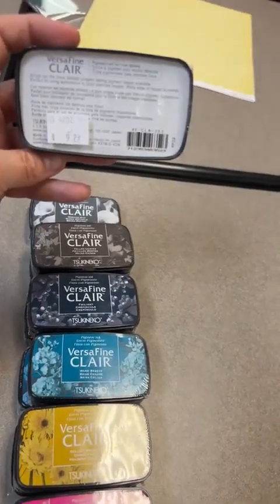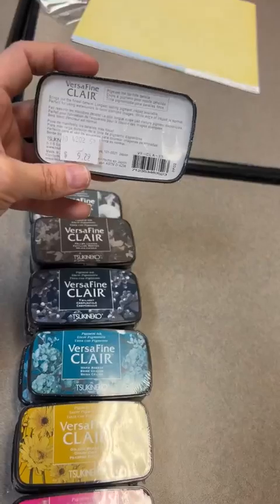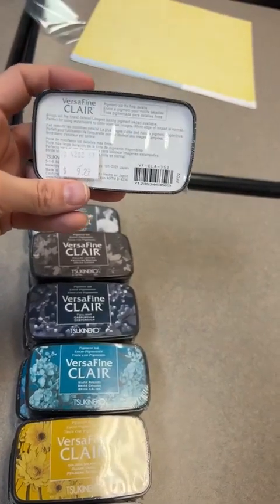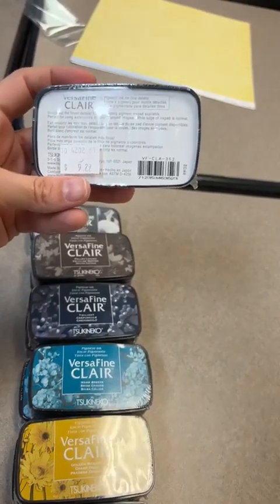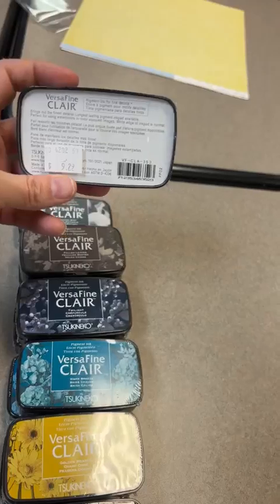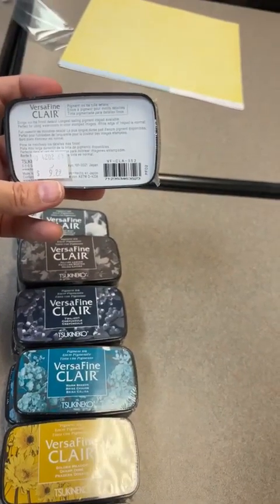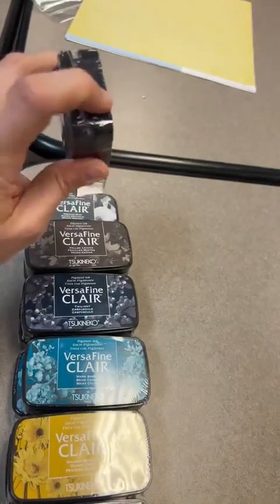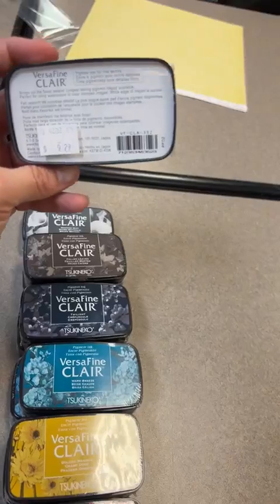But I know a lot of people just love the VersaFine. VersaFine has a huge following. You can see: pigment ink for fine details, brings out the finest details, longest lasting pigment ink pad available, perfect for using watercolor. So we know it's watercolor safe. I just don't know if it's Copic safe for you, Kim. Watercolor for stamped images. White edges of the ink pad is normal. So that just means on the side, if you see a little bit of white from where the ink has gone in, that is just fine.